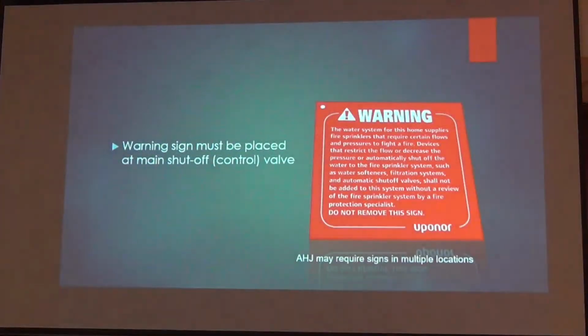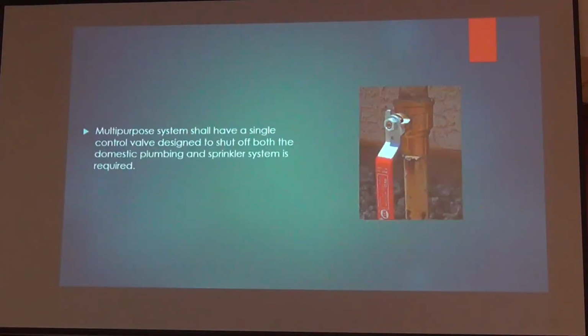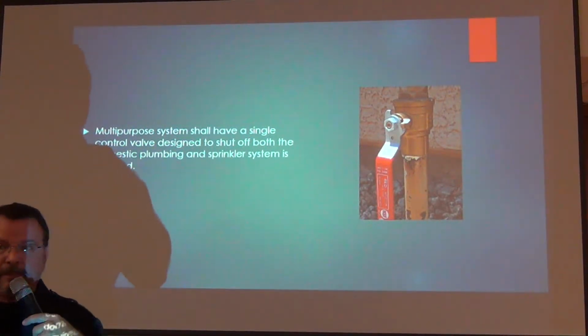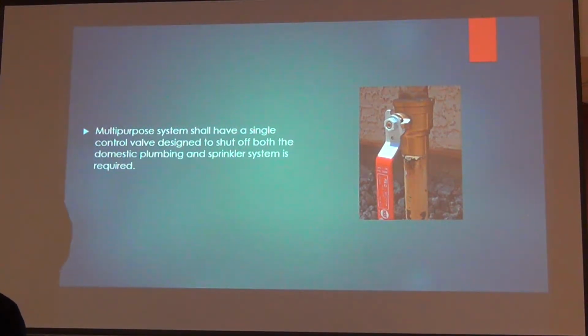Okay, back to this. So if you have a system, you must have a warning placard on your shutoff valve, because you are required to have a shutoff valve for the system if it's a multi-purpose. Just like everything else, you have a main water shutoff, right? So that's the only shutoff that you can have on a multi-purpose system. On an independent system where it comes off of your main water supply, you'll have its own shutoff valve, you know, an RPZ, another valve on the outside, and all of those requirements.